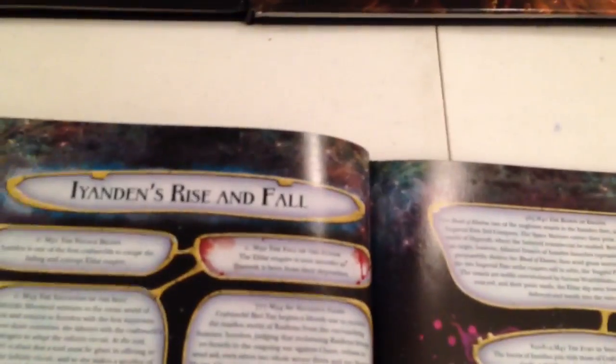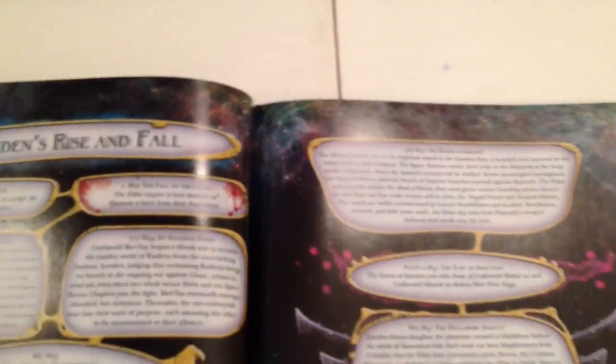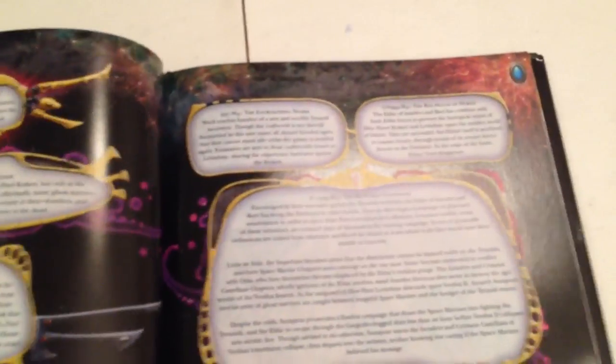Then it briefly goes into the ghost halls and some of the different little groups within them, the houses. Of course, we always have a timeline. Gotta love these. A couple of pages of that. And then we get into the actual pictures.